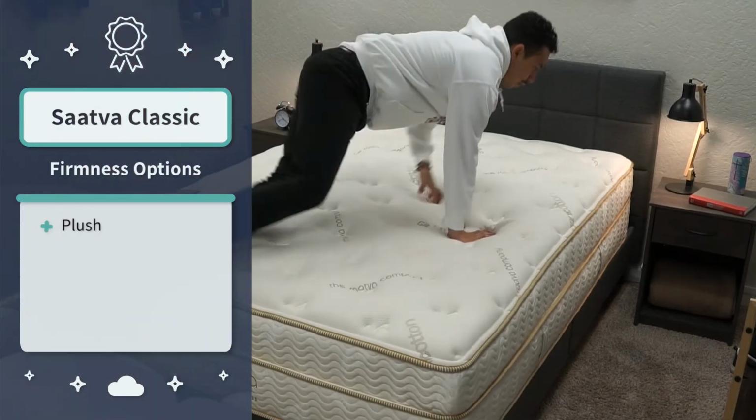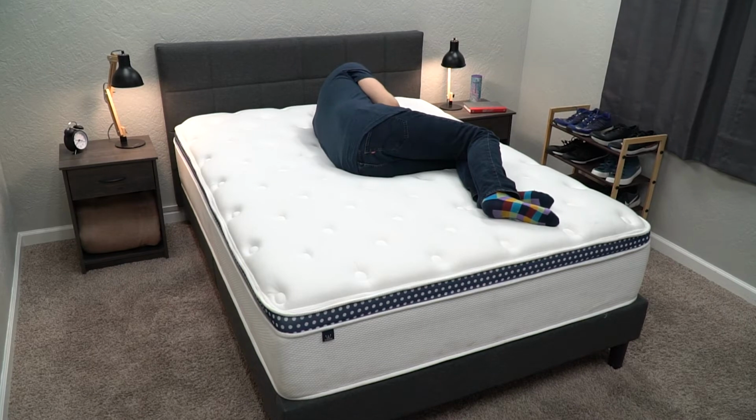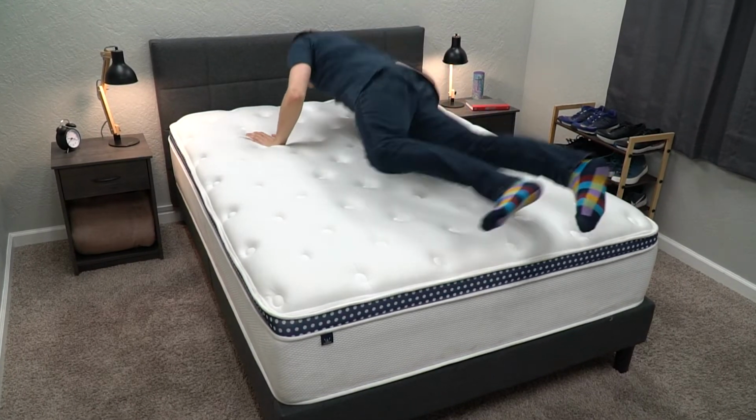Now, in terms of firmness, this is where the beds start to differ a little bit, but it is also a bit of a similarity between these two. The Saatva Classic is available in 3 different firmness levels. You have a plush soft, a luxury firm, and a firm. And the WinkBed has 4. You've got a softer, a luxury firm, a firmer, and even an option for especially heavier folks called WinkBed Plus.